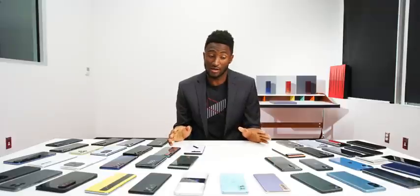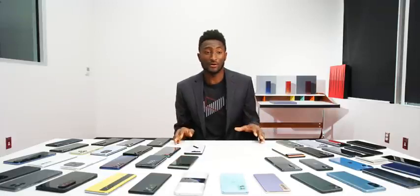Generally, like I said, it's kind of hard to go wrong with a lot of the stuff on this desk, whether you're looking at camera quality or battery or value.